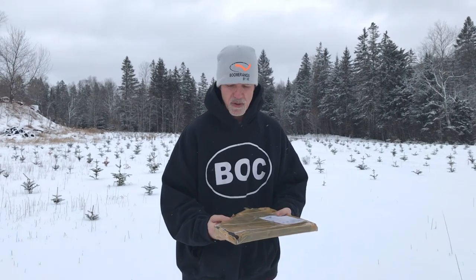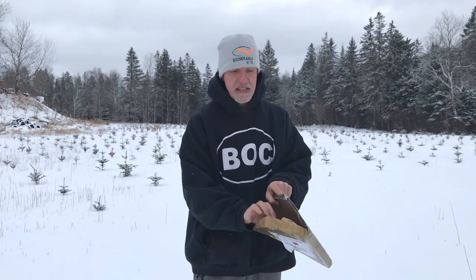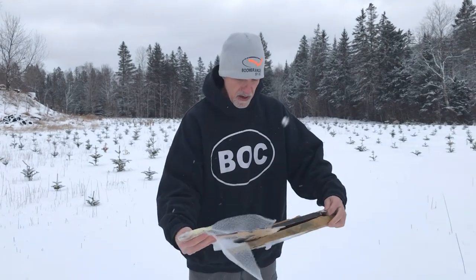A little cold today, it's about 22 degrees. A little windy, so I'm not sure how the boomerang is gonna fly. I have not seen this boomerang. It's been about 3 weeks since I got it in the mail. I cut the box open just so I wouldn't have a hard time opening it out here.